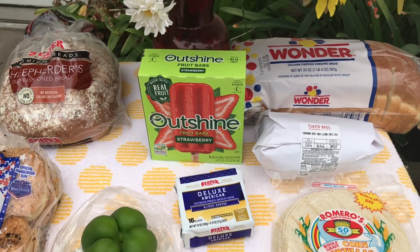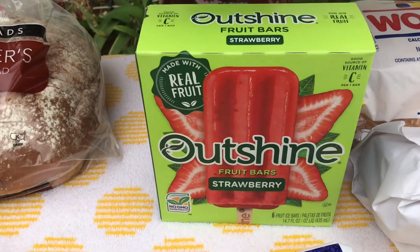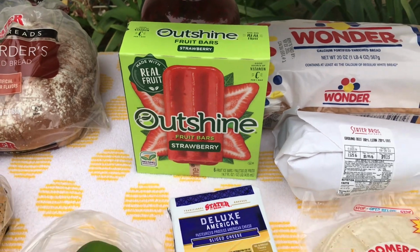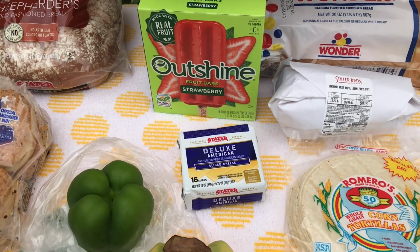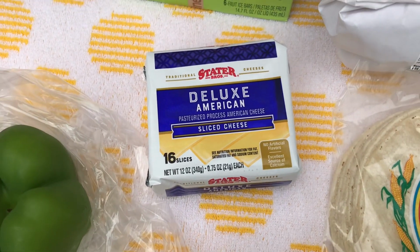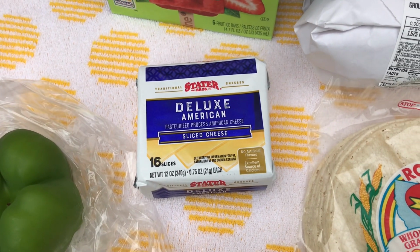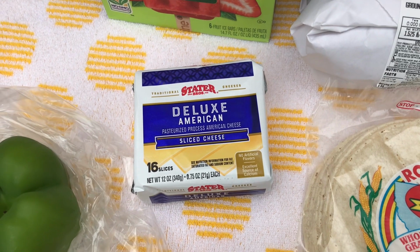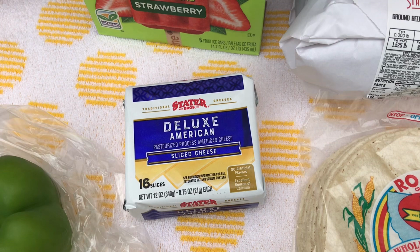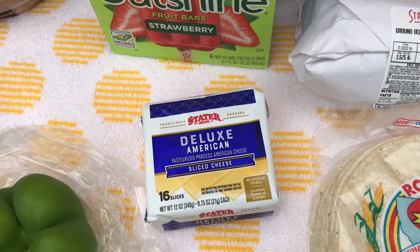My husband's favorite popsicles, of course, are the strawberry, and I bought him a package of that. I only bought one because the sugar-free ones they didn't have. And I bought some more Stater Brothers sliced cheese because he likes to make grilled cheese sandwiches, and he likes to put cheese on his sandwiches. So I have meat already in the refrigerator.